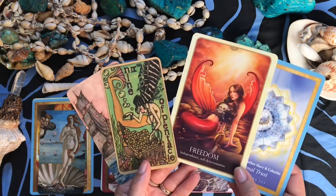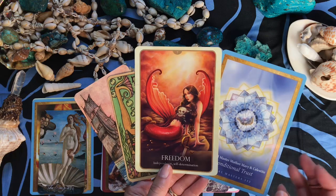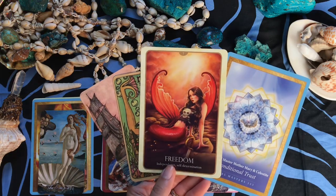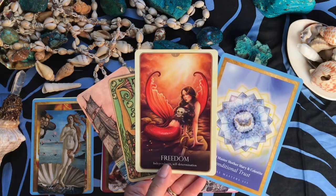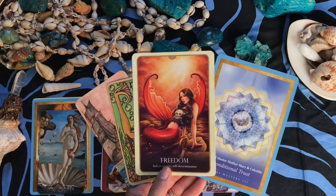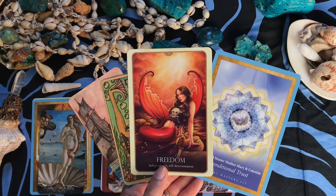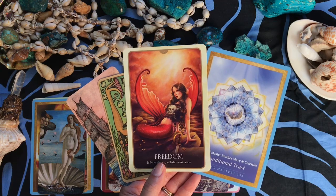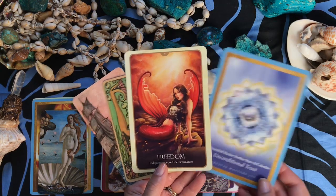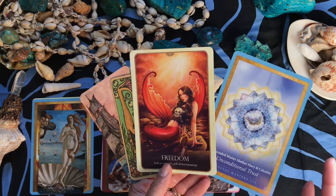And what I'm seeing here with the freedom is that it's going to be very freeing to go through with what the big choice is. And I'm feeling like you're already going to go through with this, but there is a lot of trepidation and a lot of nervousness, which is appropriate for big decisions. And I'm seeing the universe just telling you, and the mermaids telling you, to please trust.